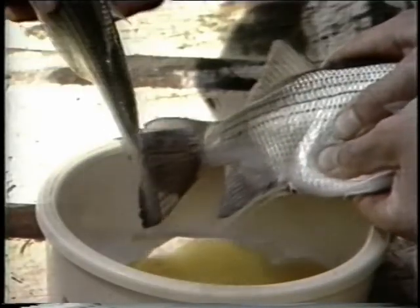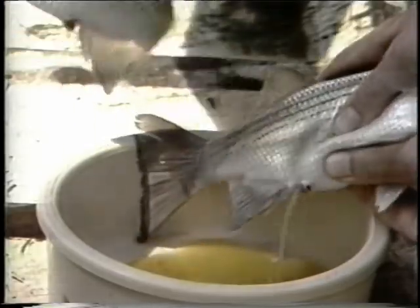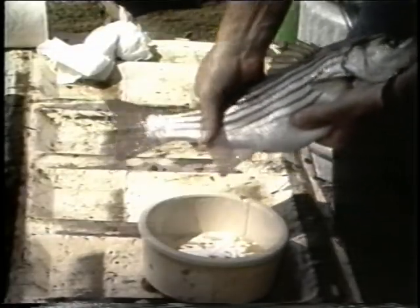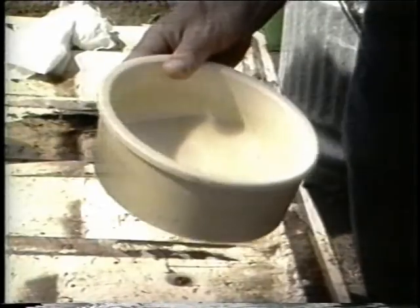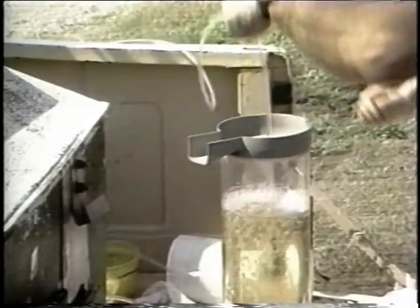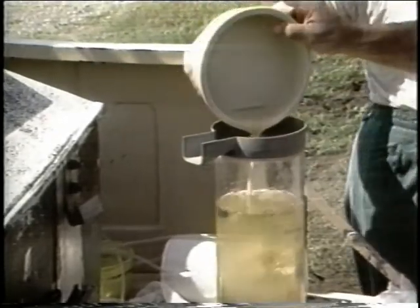Female white bass eggs are sticky and must be treated to remove their adhesiveness. These eggs are fertilized using a variation of the dry method. After the water and sperm are added, the fertilized eggs are removed and placed in a tannic acid solution.